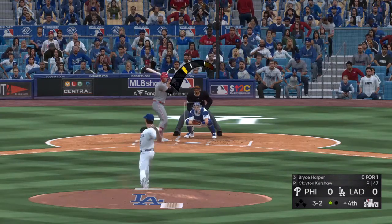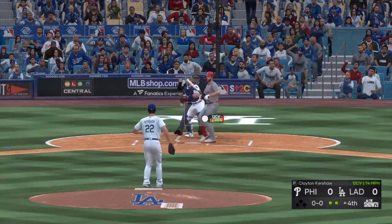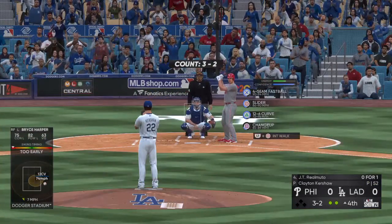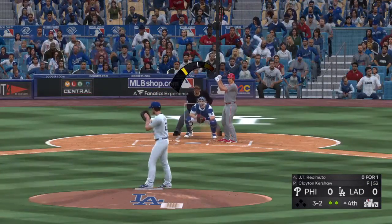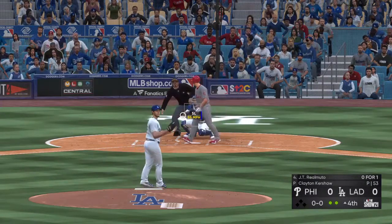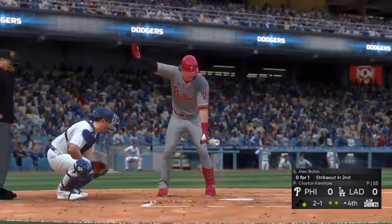That pitch was way down on 2-2, but give the hitter some credit there. Sometimes with 2 strikes, you're more apt to expand the strike zone, but he didn't and held off on that one that wasn't even close. Got him to miss the breaking ball there. Bryce Harper is sent packing for the second out of the inning.